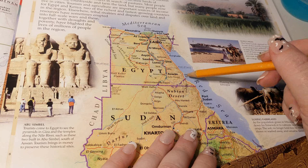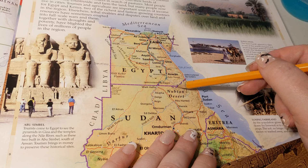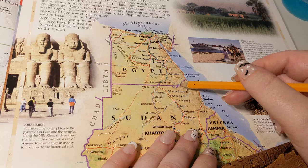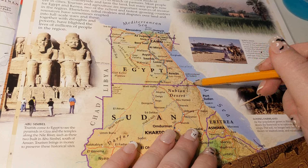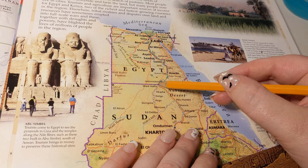There's a triangle right here that is claimed by both Sudan and Egypt. It looks like most people distinguish this part as Egypt and this part as Sudan, at least. This is administered by Egypt. It's all very contentious. The Red Sea coastline is very valuable, as you can imagine. But there is this little bit right here that neither Egypt nor Sudan claims.